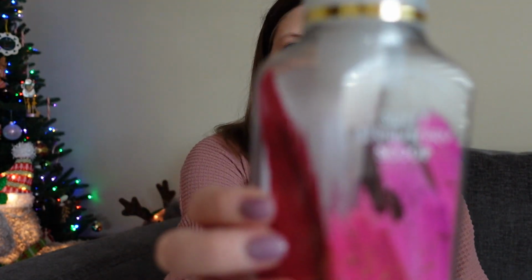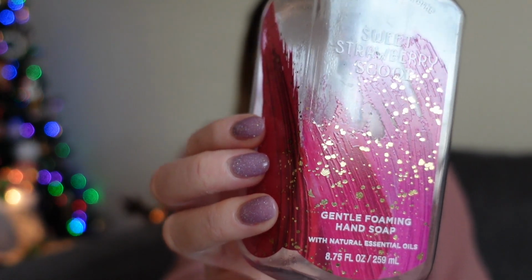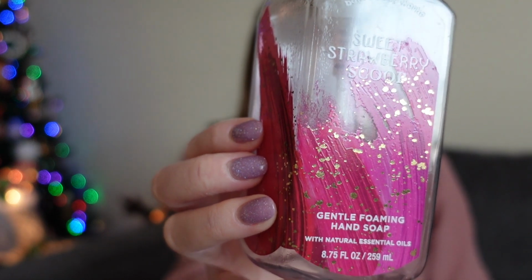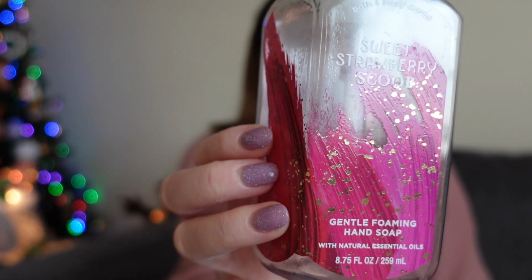One that I loved, loved more than I thought I was going to, was Sweet Strawberry Scoop. And honestly, guys, this smells exactly like strawberry ice cream. I don't know how they do this, but it literally smelled like strawberry ice cream. The notes are sugared pink strawberries and vanilla bean ice cream. I don't know why it reminded me of Neapolitan ice cream, but that's what it smelled like to me.